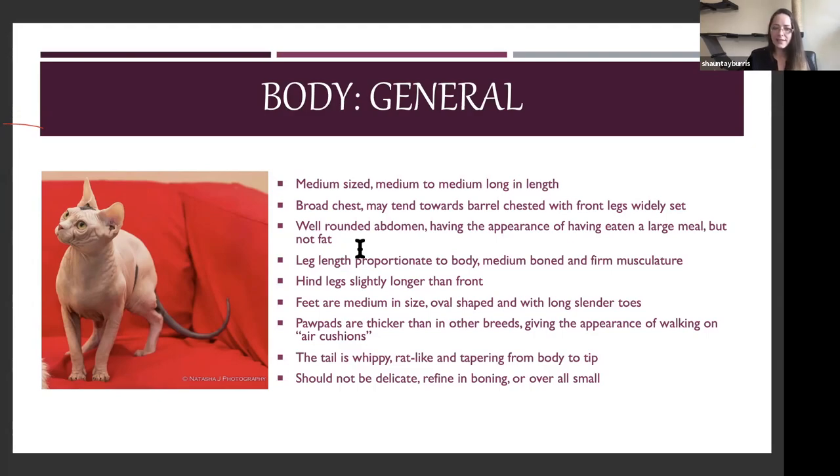The leg length is proportionate to the body. Everything is very balanced, very proportionate. Nothing is supposed to stand out to you. Everything is just a nice, pleasant appearance all as one, like a whole package. The hind legs are slightly taller than the front legs. So when you're looking at the cat walking in profile, you'll see that the back arches a little bit upwards. The feet are medium sized. They're oval. They have long, slender toes. They have thick paw pads, very, very thick paw pads.